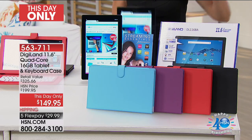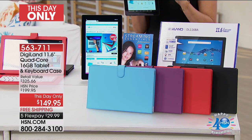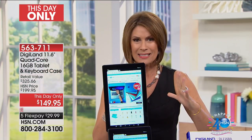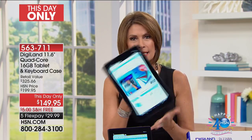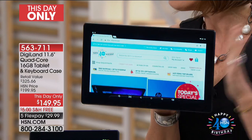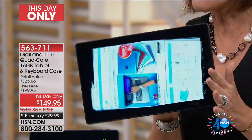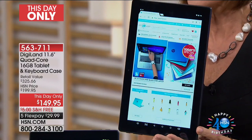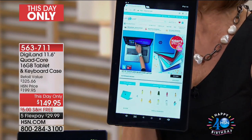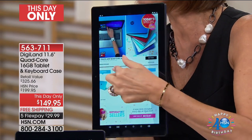Apps come with this, but this is about the size of a screen that is so big. But also, they didn't make it square. And because it's this size, it's going to fit in your handbag. It's going to go in your briefcase. It's going to go in your tote bag when you're traveling. That's what's so smart about it. But look at how the whole page fits. I don't have to keep going, okay, let me expand that, I can't read this part.